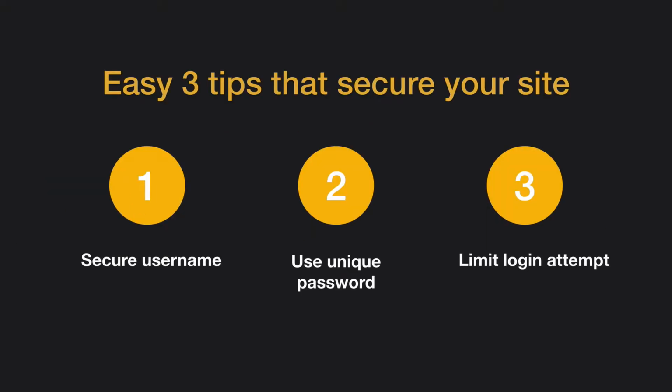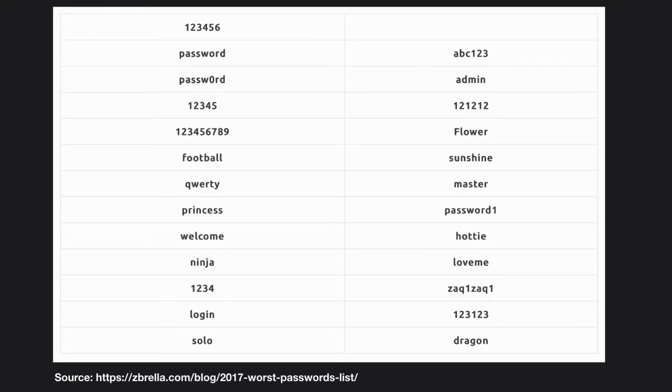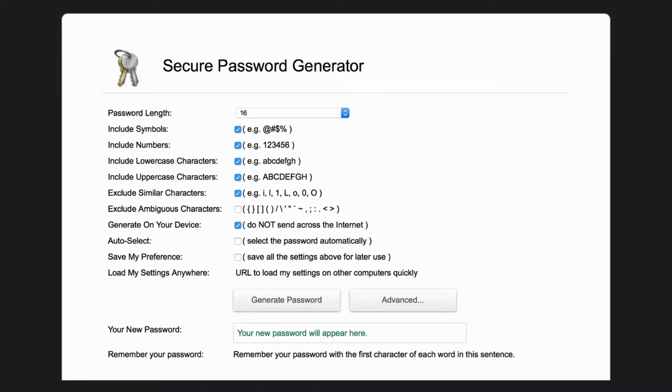So let's move on to number two. Use a unique password. Now this is very common sense. I hope you're using a strong and unique password, but I've seen some of my clients not really using strong passwords. So here is a list of the worst passwords you can pick. You can Google it, and this is just an example. 1, 2, 3, 4, 5, 6, and then using password as a password, and then lots of numbers, ABC 123, and admin. Something like this, you never want to use, because hackers are going to try those simple and worst passwords first. So you want to generate something really strong and unique.